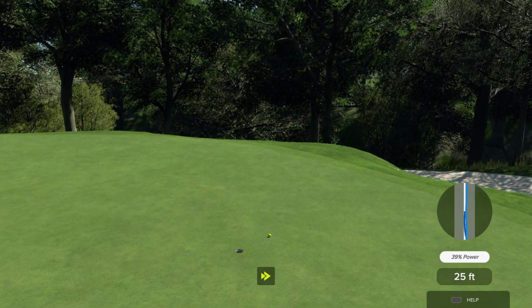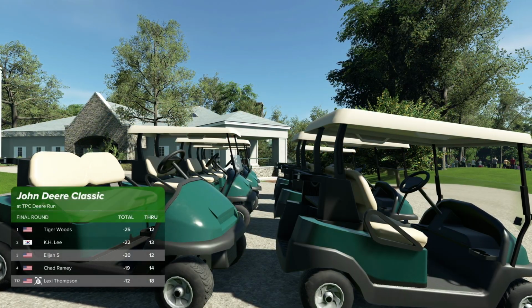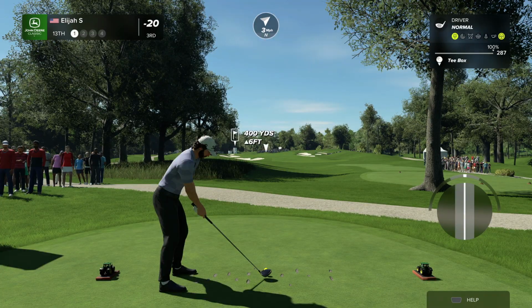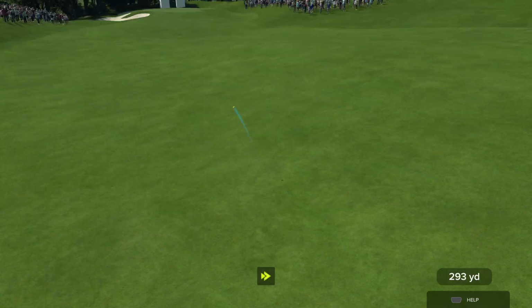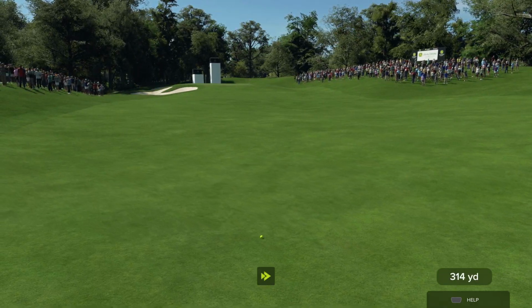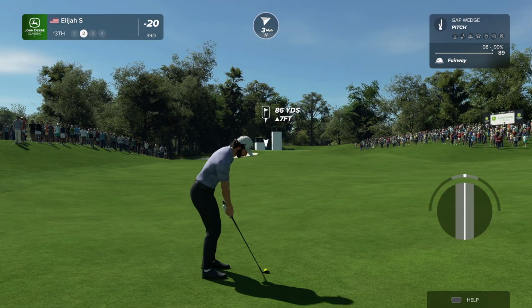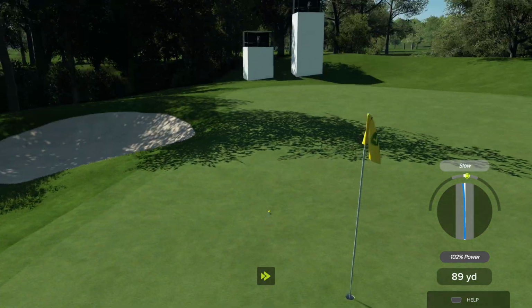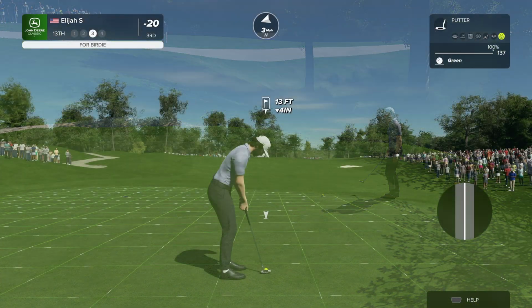Just got to trickle this one in the front door. It's downhill. Putting it for par. And down it goes. Look who's stalking us all on top of the leaderboard. It's Tiger Woods. That drive heading straight towards the cut stuff. Time for the second shot here at the 13th.